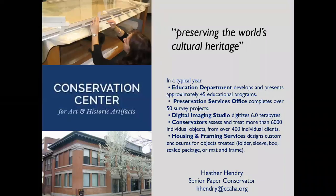I'd like to quickly introduce the Conservation Center before I begin. This is the intro slide that I used to describe all of our services before COVID as well, but we still continue to provide all of these things. We are a nonprofit whose goal is to preserve the world's heritage. We have conservators in the lab again now under careful distancing and cleaning protocols, and we're still able to provide education, preservation services, imaging, and housing and framing. We've shifted to an online focus where it's possible. So our education and preservation is being conducted remotely as much as possible. And we've even been performing remote collection assessments. One thing I didn't list, but it's really important, we also have a grant writer on staff who can help you define and apply for funding for your projects.